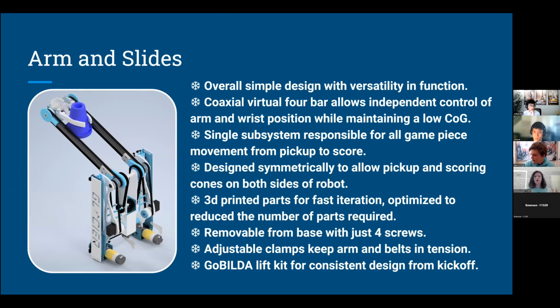Moving on to the arm and slide, our carriage assembly, from early in the season we wanted to make sure that this was incredibly versatile as well as very light. So we used a coaxial virtual 4-bar that allowed independent control of both the arm and the wrist positioning while maintaining a low center of gravity. That way we could put our servos and our motors low on the carriage while also having very precise control of everything happening at the end of our arm.